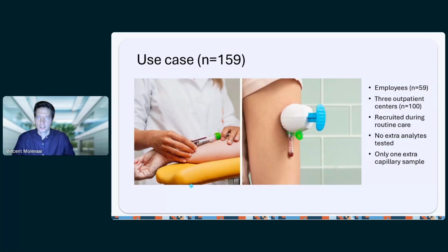Now, we tested this methodology in our use case. And here you can see this is what we did. We compared the gold standard venipuncture against upper arm blood collection. We included in total 159 participants in this study, 59 employees and 100 patients from outpatient centers, and we recruited them as part of their routine care.